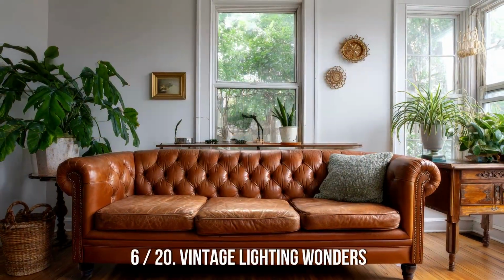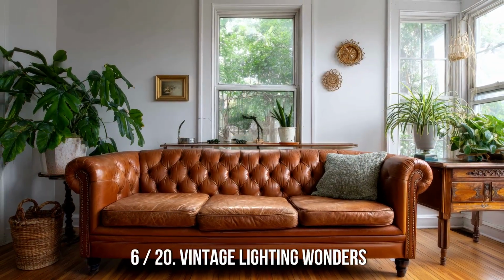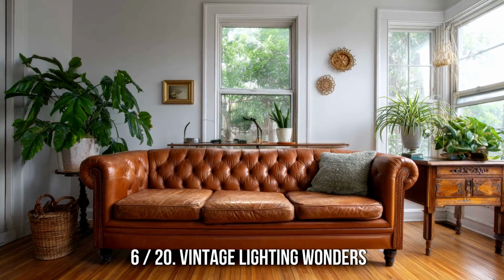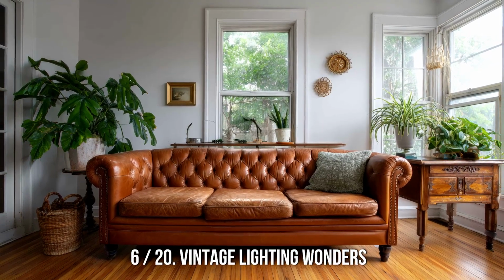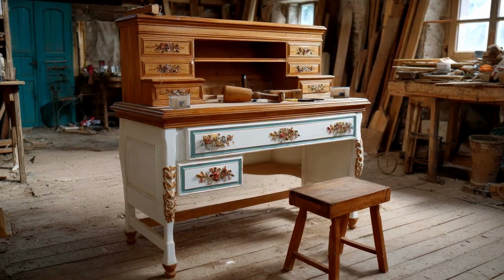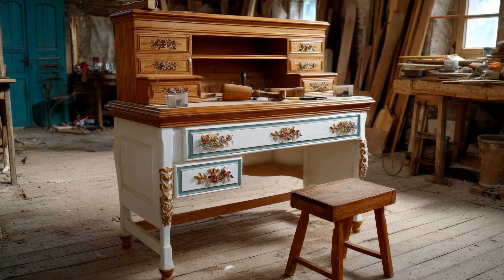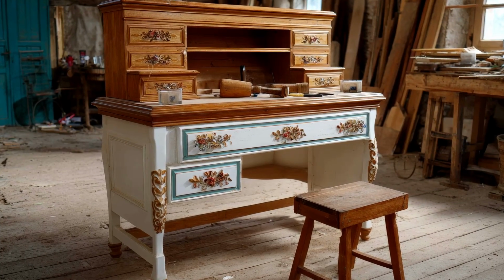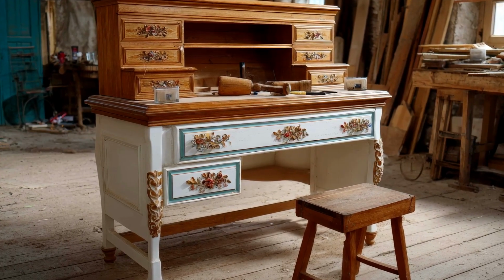Six, vintage lighting wonders. Lighting can transform the ambiance of any room. Joanna's penchant for vintage lighting, be it industrial pendants or ornate chandeliers, adds layers of character and warmth. This chapter explores the power of lighting as both functional and decorative, highlighting how the right fixture can become a conversation starter.